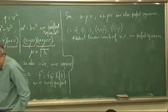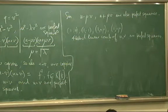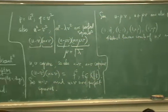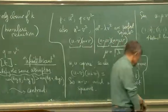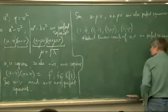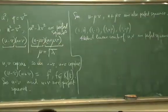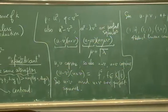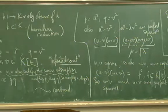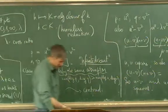So this is a contradiction. If they existed, then there would be some element which is the smallest, with the smallest positive degree of U and V. And if I have any one, I can always find a smaller one, and that's a contradiction. There can't be a smallest one. Okay, so this is a basically strange argument. There's nothing very difficult about it, but it's a slightly bizarre argument.